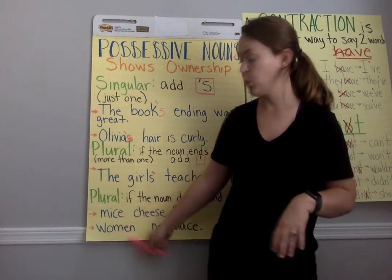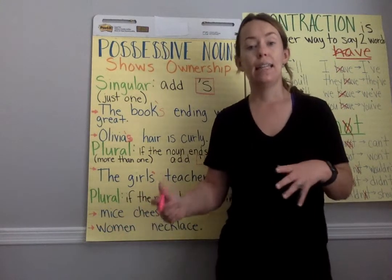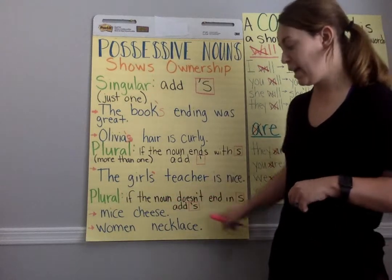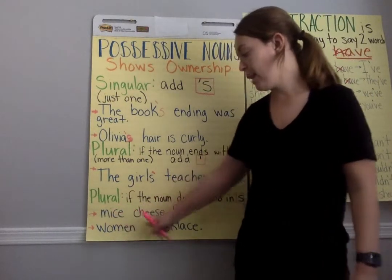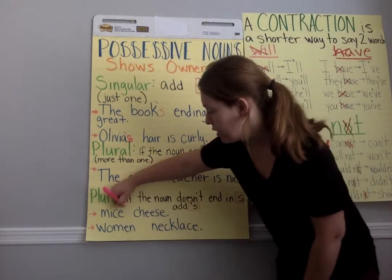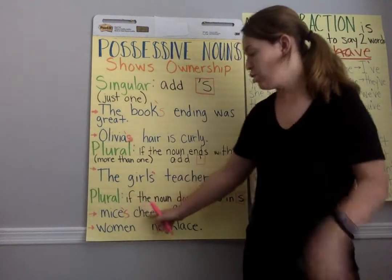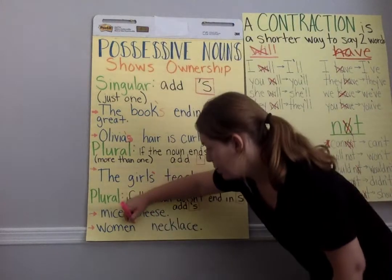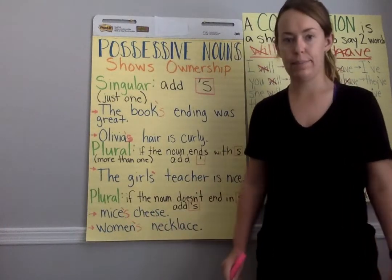Now, if the plural is an irregular plural, meaning it doesn't end in an S, like the word mice or the word women, meaning more than one mouse and more than one woman, the rules change just a little bit for that. So when the noun doesn't end in an S, we're going to add apostrophe S, okay? So instead of saying mice cheese, we want to show that it's that group of mice, it's their cheese. So we're going to put the apostrophe S. Mice's cheese. It's the mice's cheese that's in their cage. For women, we would do the same thing. It's all of the women's necklace, okay?